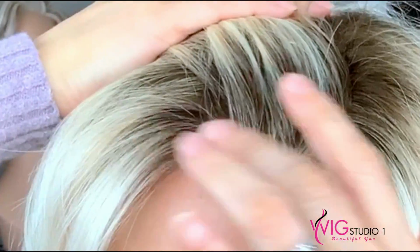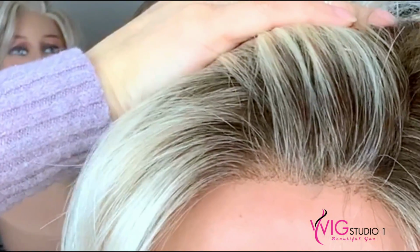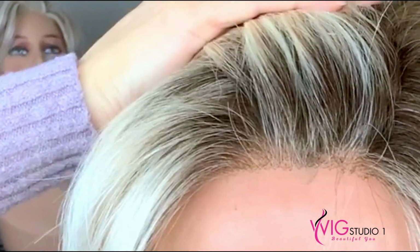This is also a hand-tied cap featuring a lace front, monofilament top, and a completely hand-tied mesh base all the way around. Let's take a look at the lace feature. So the lace is done very, very well. They bring the highlight up and kind of intersperse that up to the lace front. That gives a nice, soft, natural look right there at the hairline.